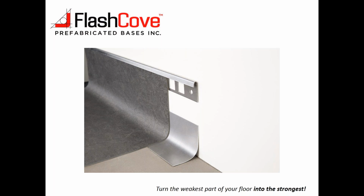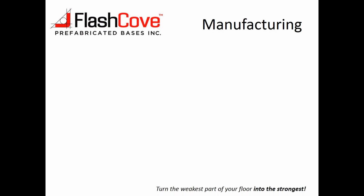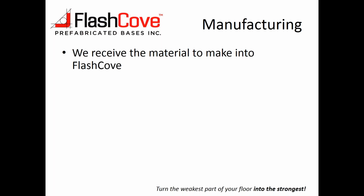We have a lot of requests for this cap secondary to the other products just because of the cleanliness and the sterileness of the environment. And then you can see our aluminum backing that forms the actual radius at the cove, and then you can see in this case a piece of linoleum that is actually in the photo. So we receive the material in to make FlashCove.